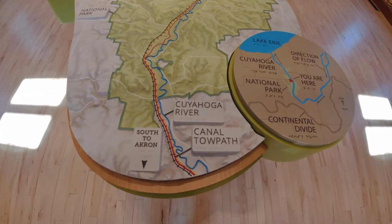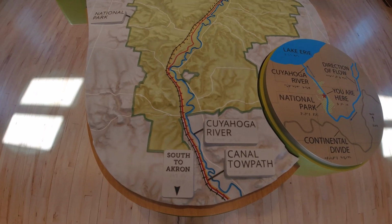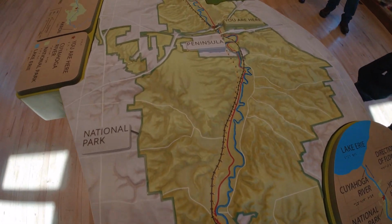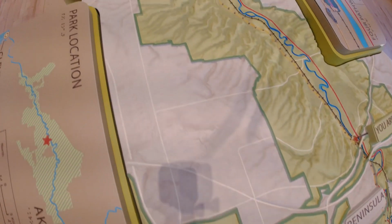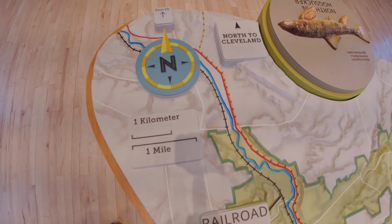So Cuyahoga National Park actually follows the Cuyahoga River and was part of the Underground Railroad as well as the Erie Canal. And where we are is in Peninsula. And then it goes all the way up as you head north to Cleveland.